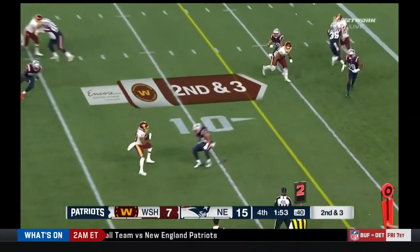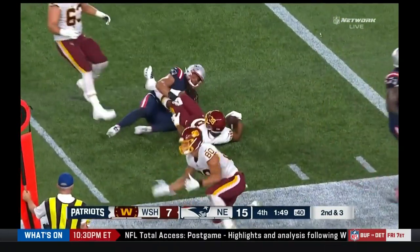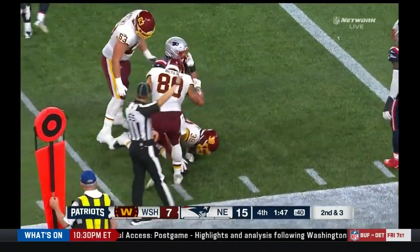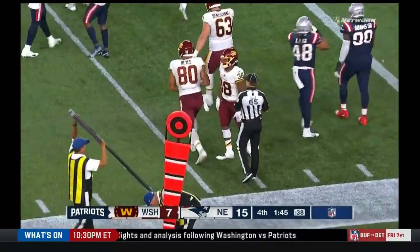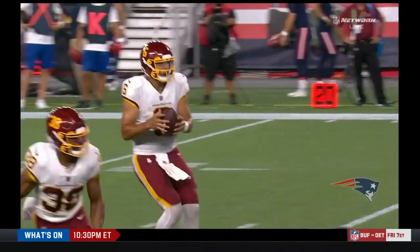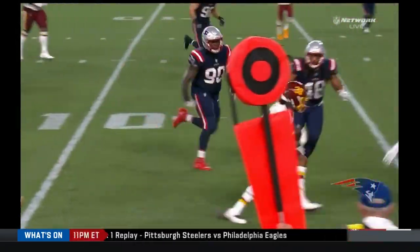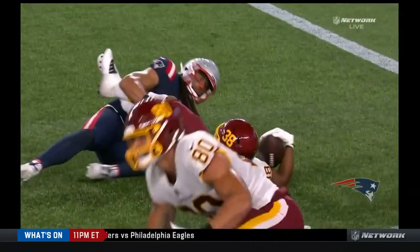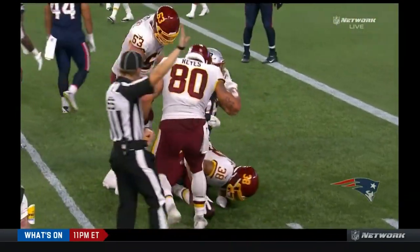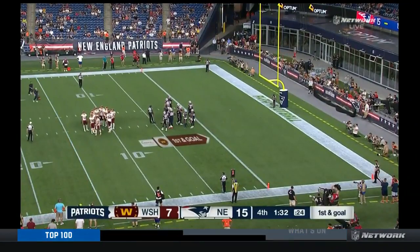Second down, another swing in the flat. Maluia couldn't make the tackle. Going airborne. Williams sets up Washington with a 1st and goal to go. That's a good accurate throw right there. That's what I'm talking about. Put the ball in front of the backs. Give them a catchable ball, something that they can catch and run with. Especially when you're trying to score here. 1 minute 32 left in the game.